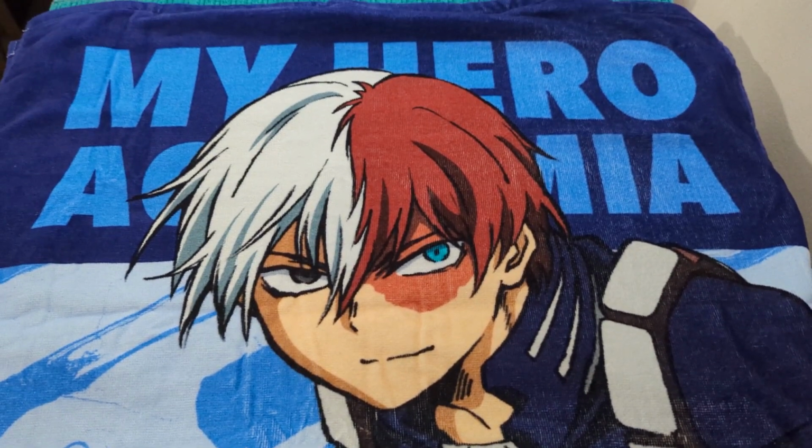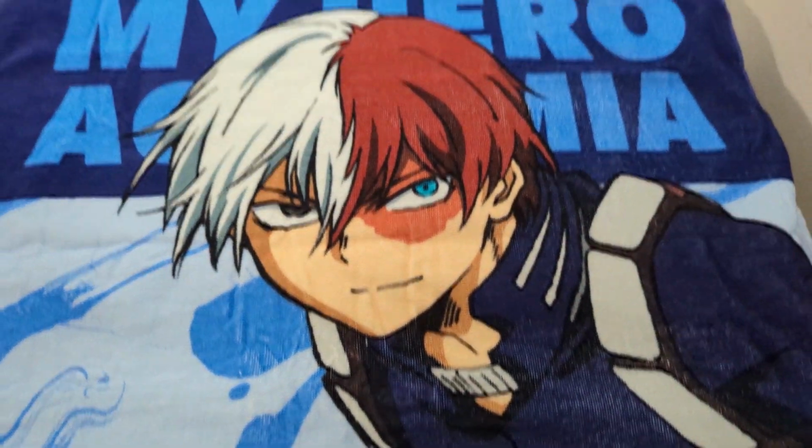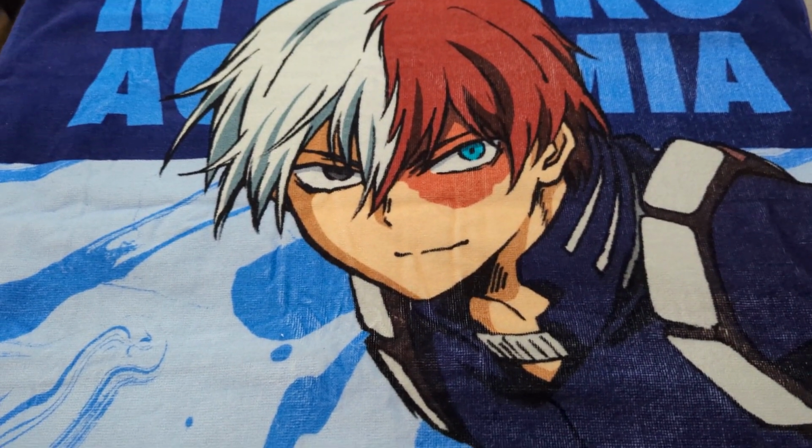And one of them is a towel from My Hero Academia of Shoto. Getting a towel that honestly doesn't seem like in the best condition. A little disappointed to start things off, but let's see if we can do better.